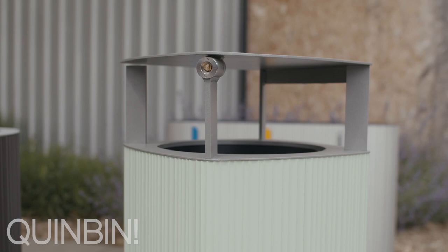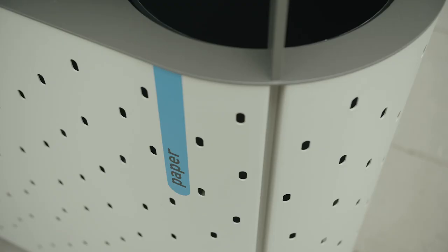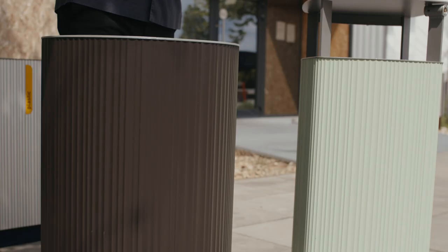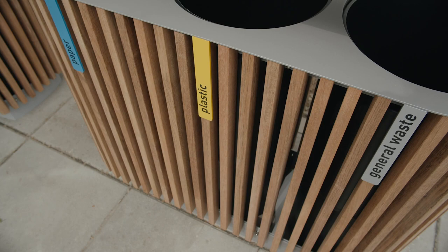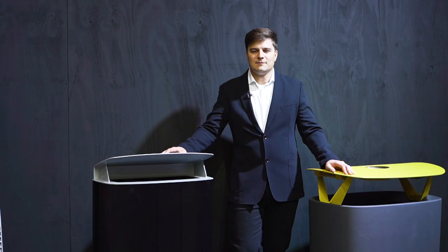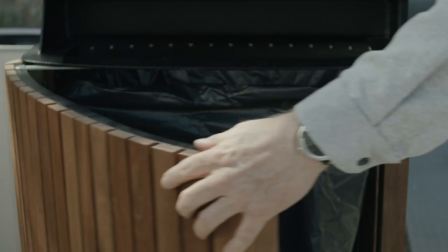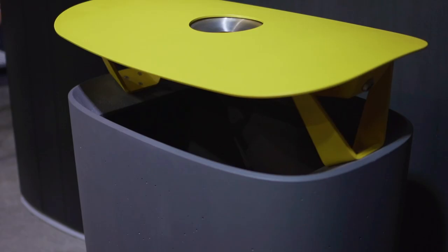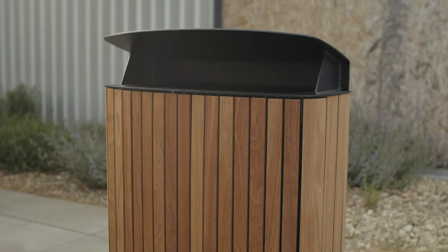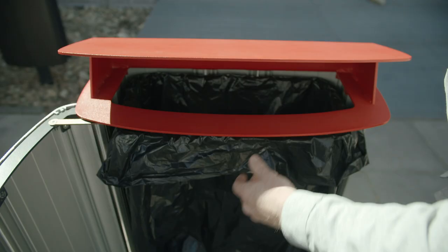The Quinn Bin is our newest addition to the litter receptacle portfolio. It comes in a variety of different body shapes and includes options for multi-vessel sorted waste, covers, and different material options. But our lineup of litter receptacles doesn't end here. We have multiple other options and designs to suit any of your project needs, like the Better Receptacle or the Maxi Minium Bin. Bet you never knew trash cans could be so fun.